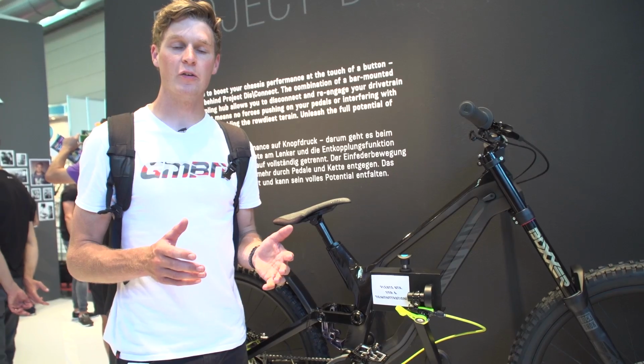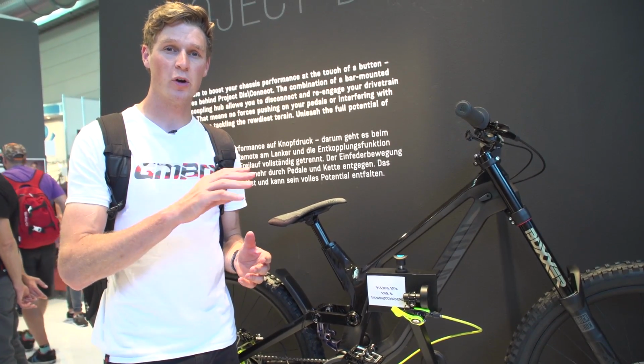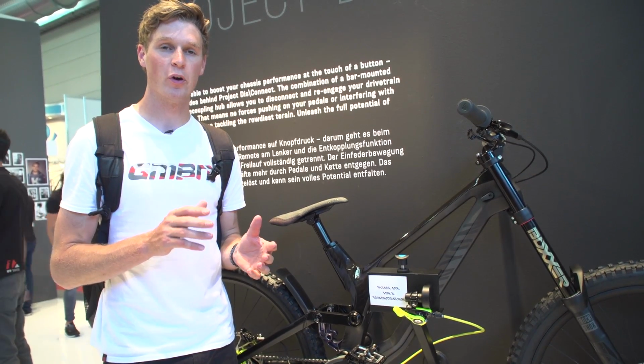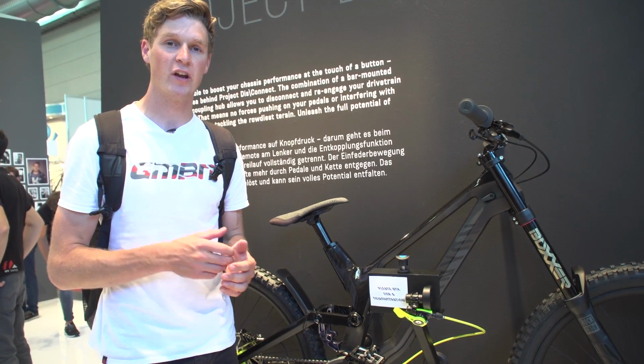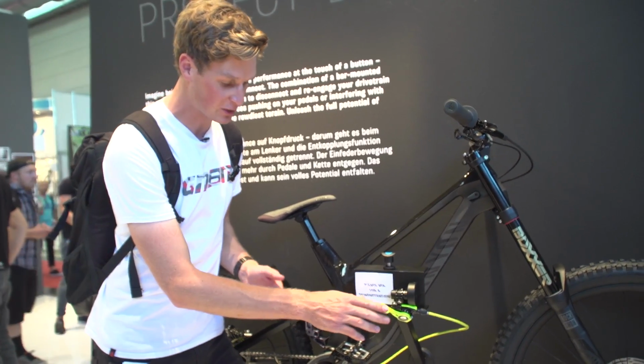When you're riding downhill, you can actually get a lot of pedal kickback, and by that I just mean that the chain's working against you, you're getting sort of forces that aren't going to make the suspension work so well. Canyon have put together a project that's hopefully going to help eliminate that. It's very simple, it just uses this one trigger.